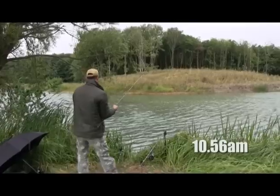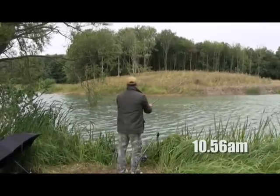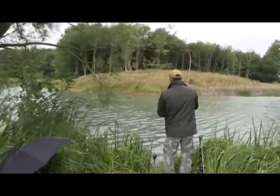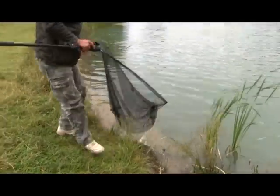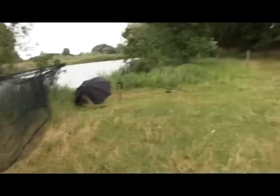Just a second, put it back out. Only a smaller one by the looks of it. Stuart hasn't weighed that one, it's just a small common. Got another fish, it's third of the morning. What else you had, Stu? You said it's 16? Biggest was about 16. All commons.